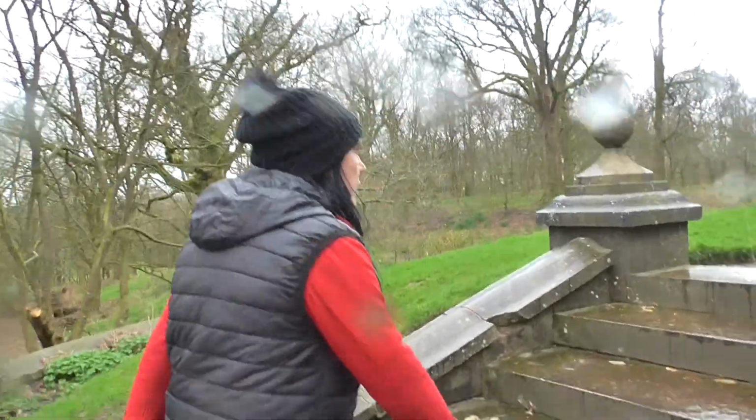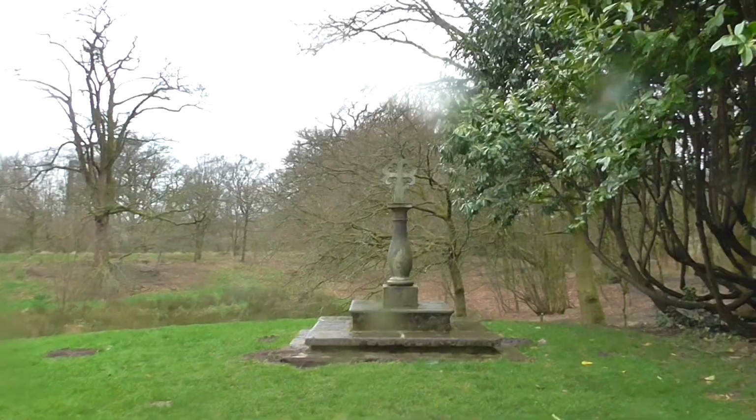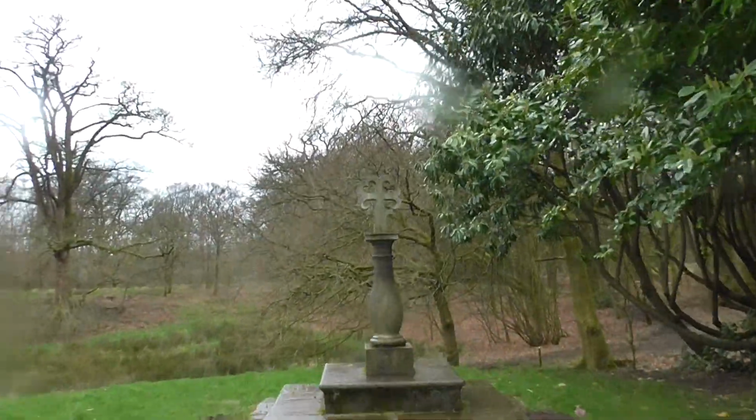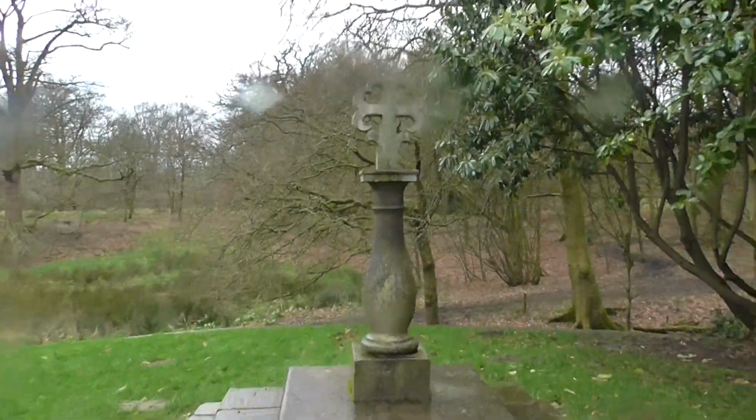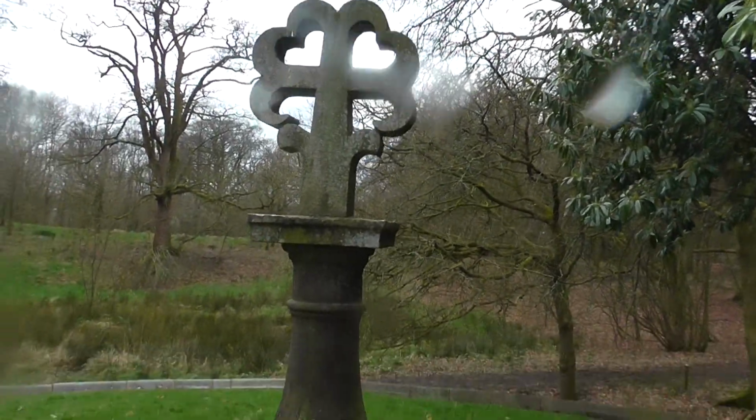This is the Celtic Cross. So this was the centre of the marketplace in Bolton at one time. And this is where we did our spooky ritual. Tried to conjure up spirit people.